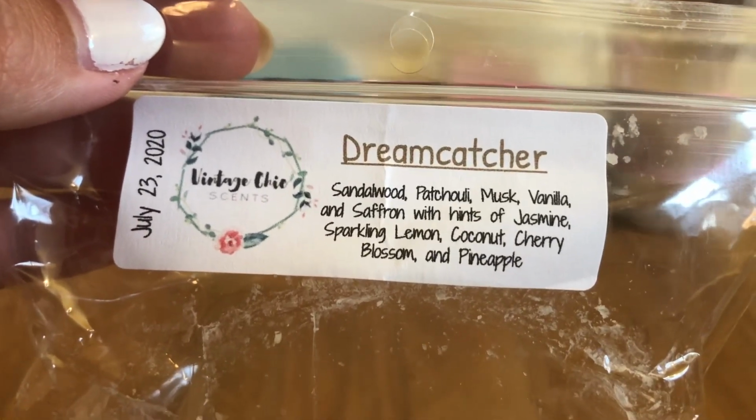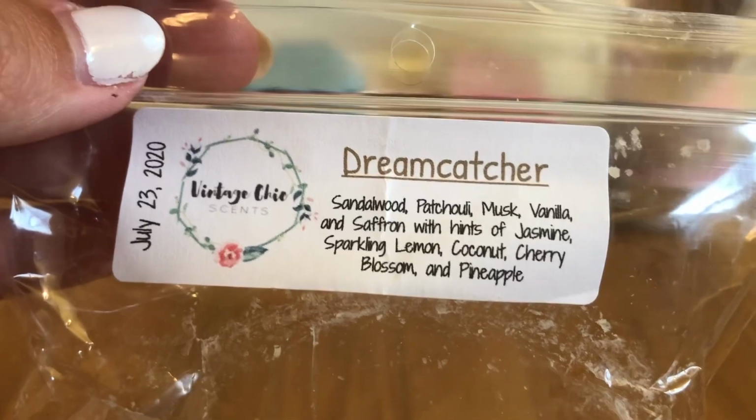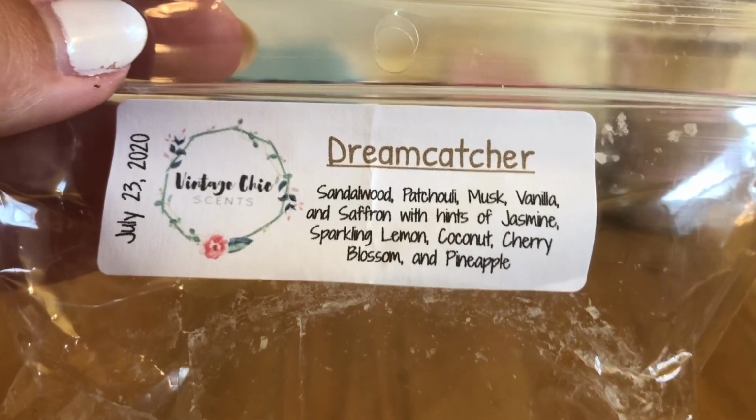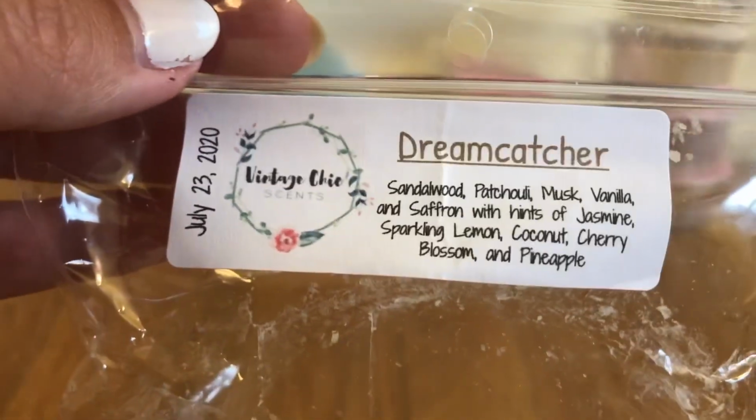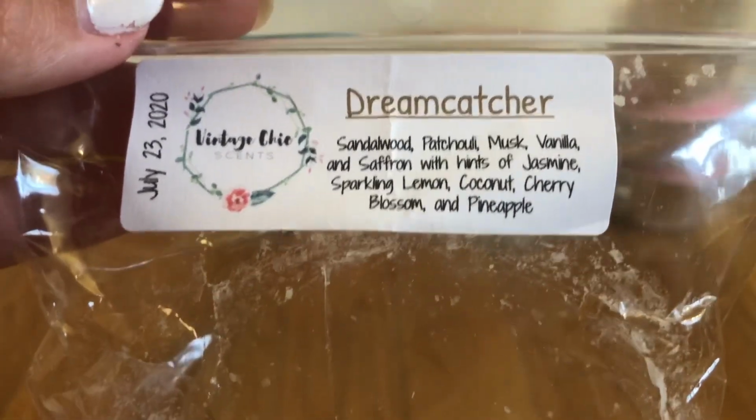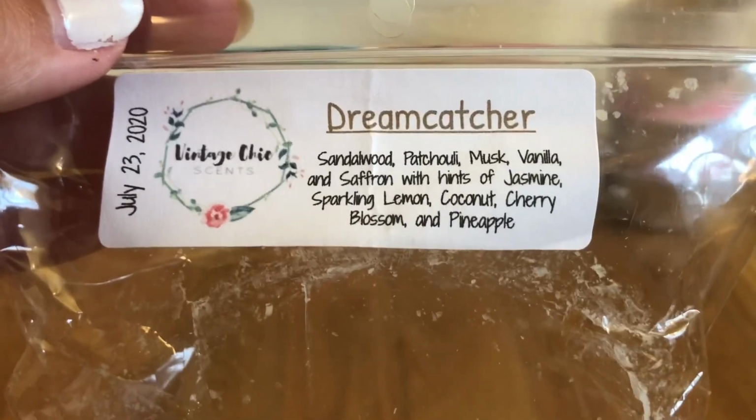Actually, it was a perfume that I wore on vacation last summer, and I purposely wore the perfume the whole vacation so that when I smell it now, that's what I think back to. And smelling this reminds me of that vacation because it smells just like the perfume.